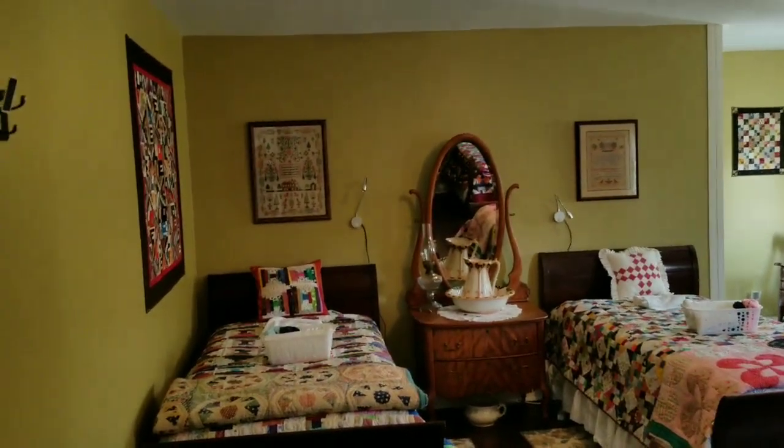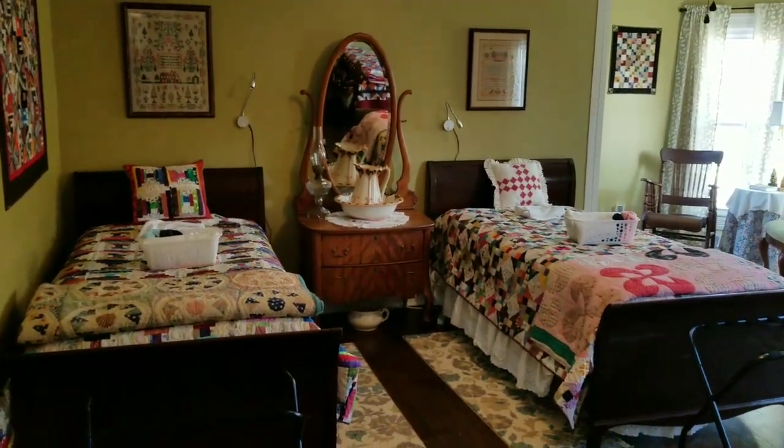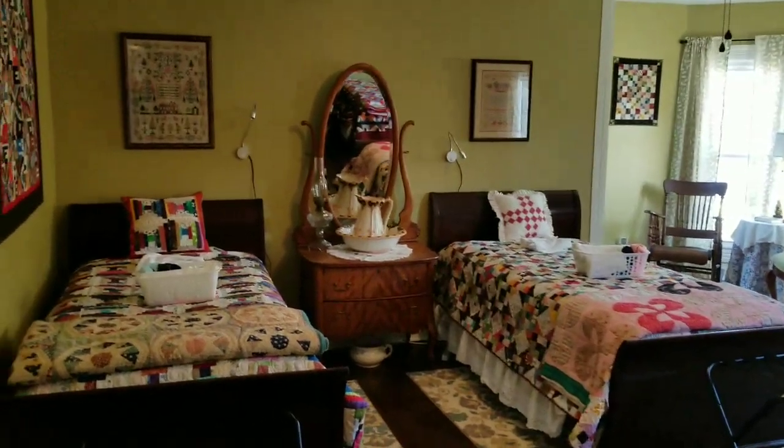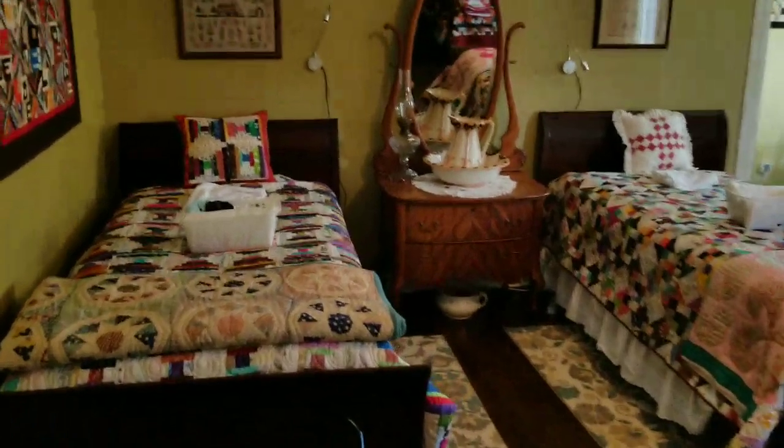This is bedroom number 3. It's kind of a weird pea soup green color, but it works really well with my scrap quilts. It's one of those unthought of colors that really adds a lot of life. I love the beautiful sleigh beds here. And again, these are my quilts on the beds and on the walls.